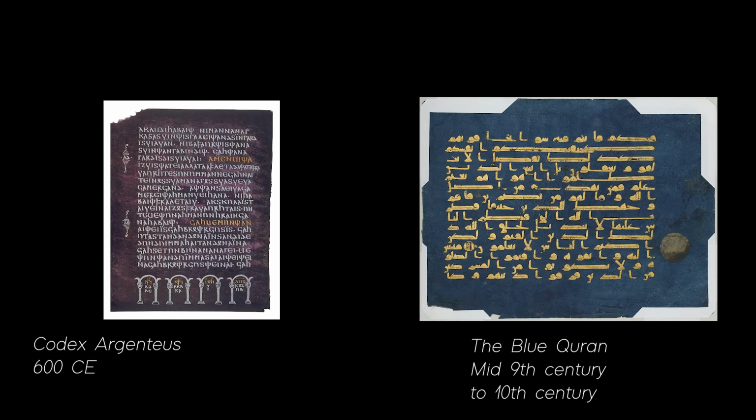The Blue Quran and the Silver Book both use similar colored parchment as well as gold for the writing. However, doing research shows that there is zero connection between these two religious texts. However, I do believe that their similarities are still worth noting due to how much they have in common.